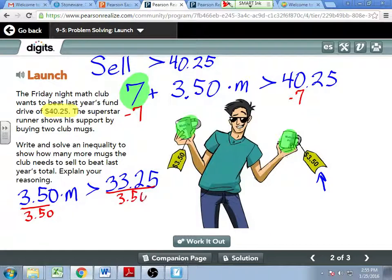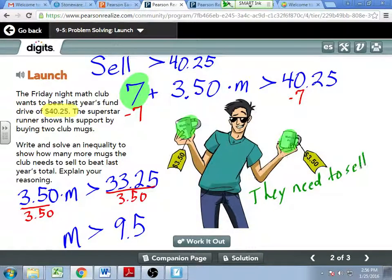On the first side, you get left with M, and on the second side, you get left with 9.50. So if I get 9.5, M has to be greater than 9.5. We want to say a realistic statement about this. So we could say they need to sell 10 more mugs.